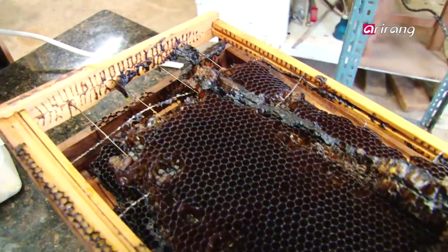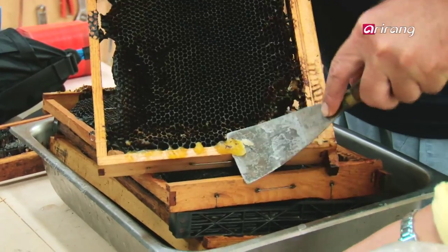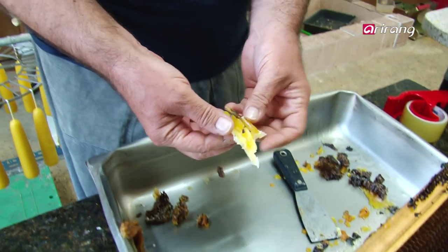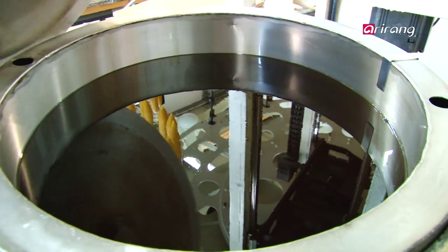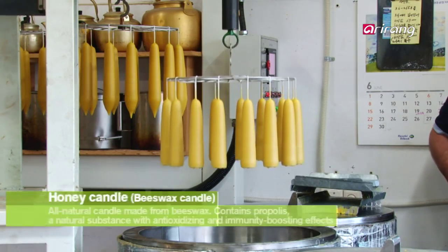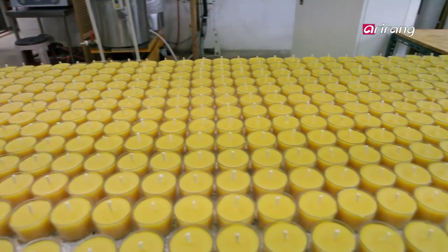It's a labor-intensive process. The first step is extracting the beeswax. The honey has been taken out, it is empty, and what is left over is a mixture of beeswax, of course, that the bees did themselves. The yellow stuff here is beeswax we use for candles. The beeswax is melted at about 70 degrees Celsius. With the wick tied to the machine, the candle is dipped, pulled out, and dried about 60 times. At the end of the process, we are left with smooth, fragrant honey candles, measuring 6 centimeters across.